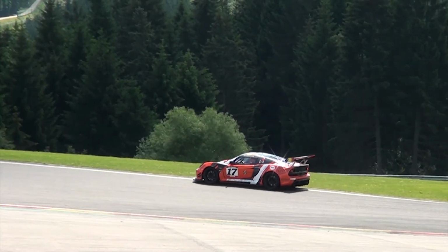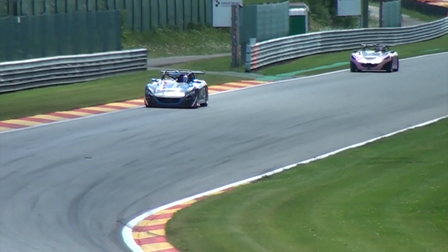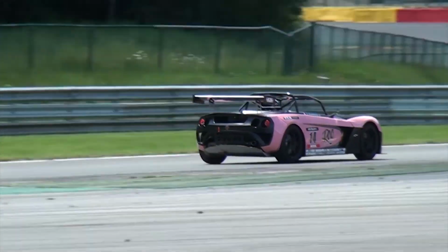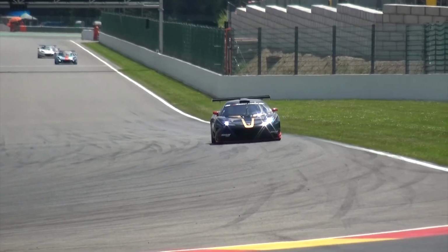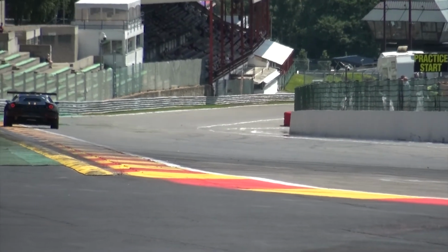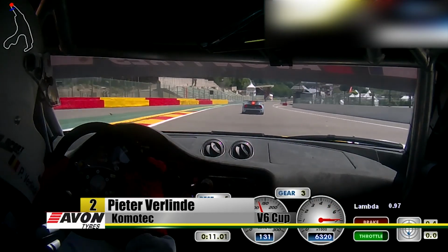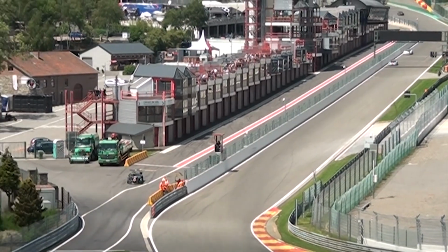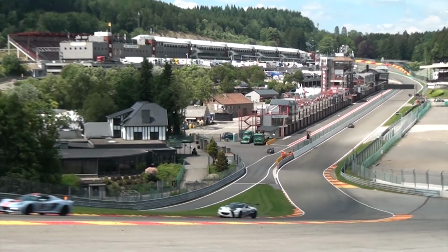Anthony having had 3 podia so far, and Thierry Verheest is out of the race, joining Dave Harvey and Christophe Lissandre on the sidelines. There's Nathalie Jeunet-Prache working hard to make up another position, and Nathalie finished all the races so far this year. Bence Baller still our race leader, with Xavier Georges in 2nd place, Peter Verlinde in 3rd, and maybe we're going to get a battle for 2nd as Peter continues to acclimatise himself to the car.